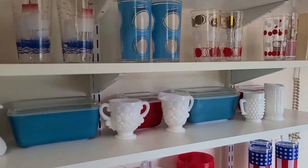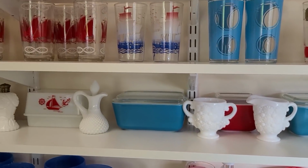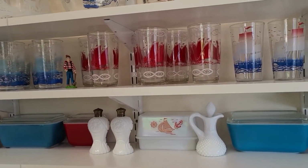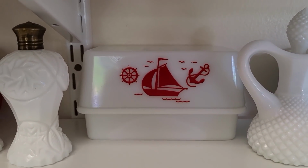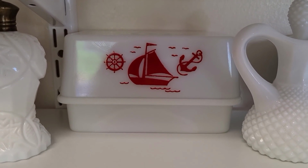Up here, I just got a lot of Fridgies, so I won't go over that, but I just put some of my little milk glass pieces up there, and you've seen this before. Large buttered dish. Maybe that's by McKee. I can't remember. I did show it in a summer video. Probably last summer, though.